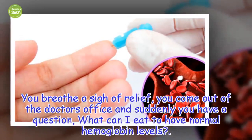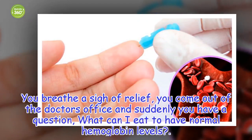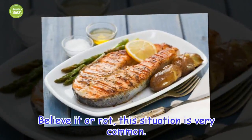You breathe a sigh of relief. You come out of the doctor's office and suddenly you have a question. What can I eat to have normal hemoglobin levels? Believe it or not, this situation is very common.